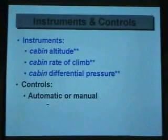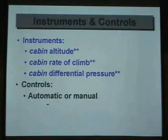Now, every airplane has slightly different controls. We're not going to get into them very much. Essentially, they're either going to be set to operate automatic, or if the system doesn't operate correctly, you're going to have to flip a switch and operate it in manual. If it's automatic, there's not a whole lot you do. It controls the cabin rate of climb, so it doesn't change by more than about 500 feet per minute. Most passengers get uncomfortable if the cabin rate of climb is greater than 500 feet per minute descending or 500 feet per minute climbing.